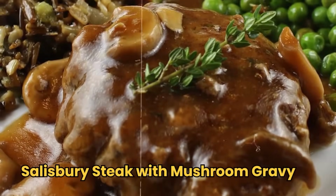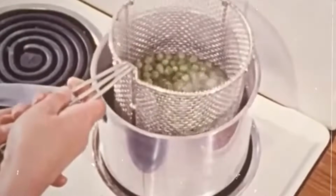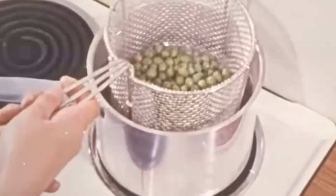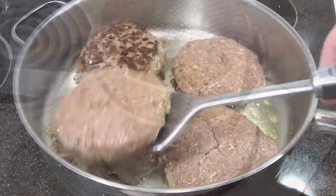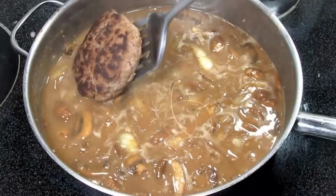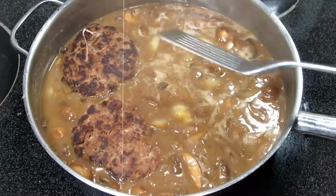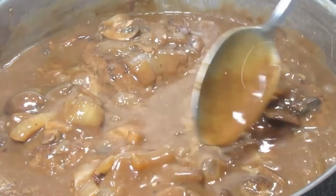Salisbury steak with mushroom gravy. When folks were craving real comfort but didn't want a pile of dishes afterward, they left the roast behind and built something just as good right in a single skillet. Salisbury steak wasn't steakhouse fancy, but it brought all the cozy, diner-style flavor that families needed.